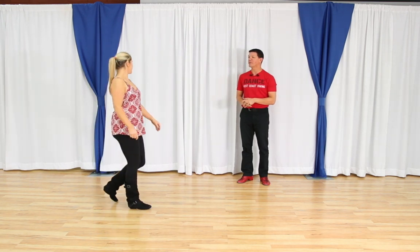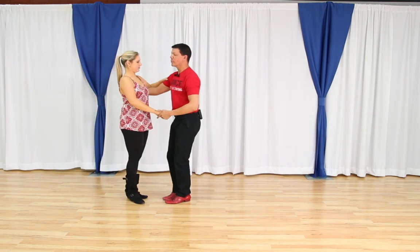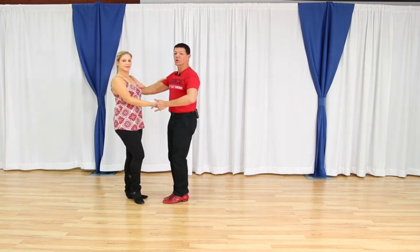So if we did that again, she would walk 1, 2, 3 and 4. We anchor 5 and 6. Lead-wise, here's what's going on. We're still connected in our closed position. This could be the first pattern we do for the dance. We're connected in this hand. Leaders, I'm gonna look over my left shoulder because that's gonna encourage Megan to walk around the corner.